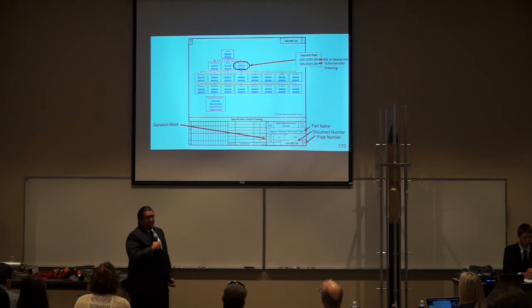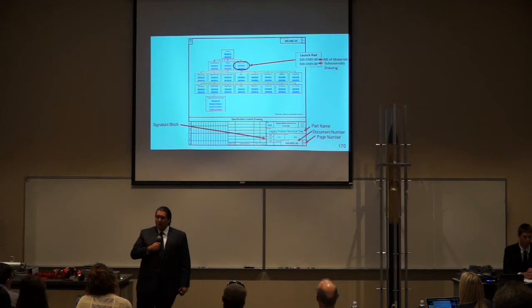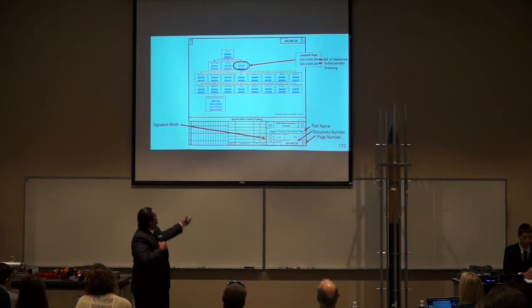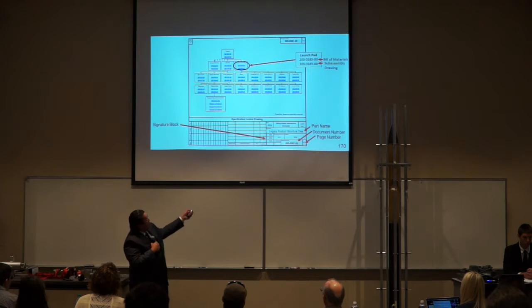Every box represents a subassembly. Every subassembly consists of 2 documents, a 200-level document, which is a bill of materials, and a 300-level document, which is a subassembly drawing and instruction. Here we have an example of a 300-level document, which is for the launchpad.